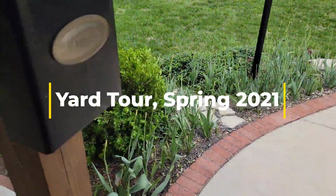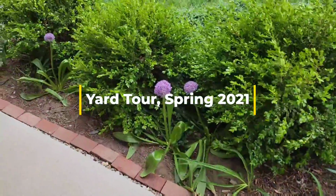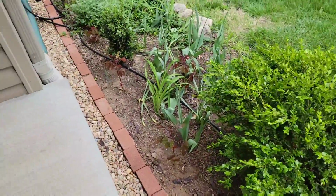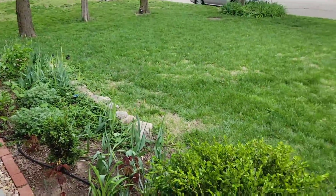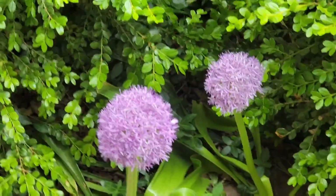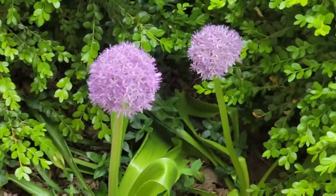All right, we're going to take you on a tour of our yard because some people want to see a yard. Carolyn, what is this? We're looking at the purple flowers. Yeah, we have three boxwoods across the front porch, and then those purple flowers are allium. Planted those last fall. They're bulbs, and they're looking pretty good there.